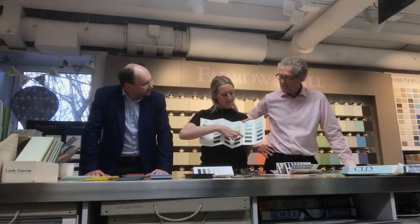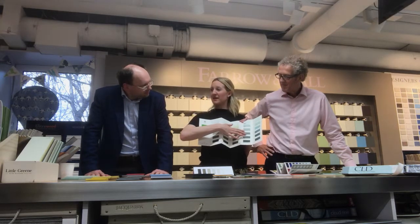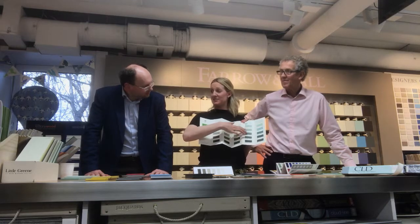These softer, more muted tones are from the north, they're from the countryside, they're from the Lake District.